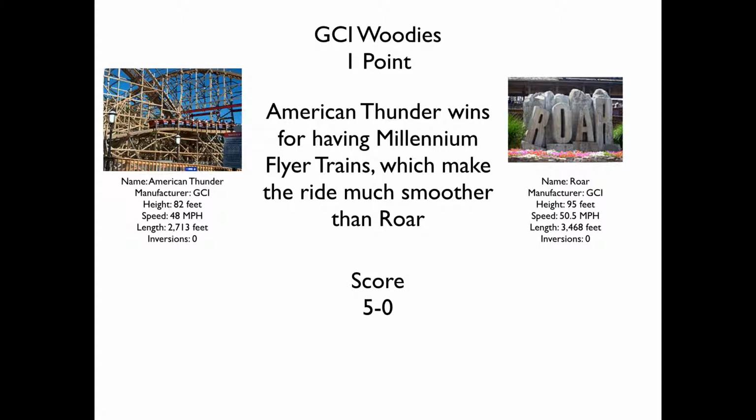Next up are the GCI Woodies. Even though American Thunder, currently now known as Cubs Thunder until the season ended. Go Cubs! Being a Six Flags Great America home parker, this was kind of a gloating thing, even though I don't really give a crap about baseball. I'm more of a football person. But we have American Thunder, Cubs Thunder, Evel Knievel, whatever you want to call this one, versus Roar.